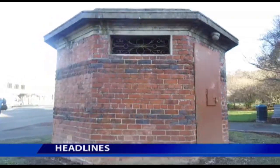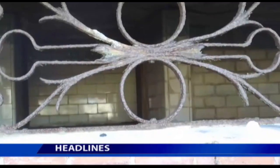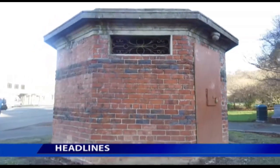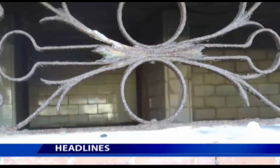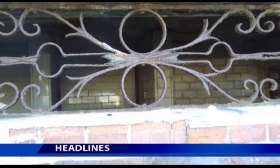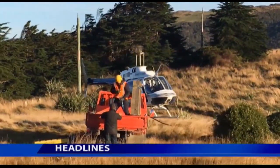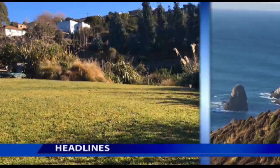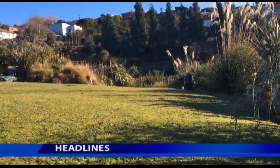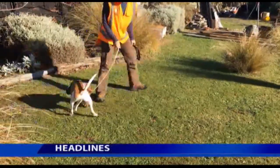And now recapping tonight's top stories on the South Today. After narrowly escaping demolition in the 1970s, a rare old Dunedin public toilet may soon gain national heritage protection. A fence around one of the South Coast's most recognised landmarks is being worked on by a Dunedin contractor. And nearly 2-year-old fox terrier Tussock is one of a handful of conservation dogs who are protecting the Orokonui Eco Sanctuary.